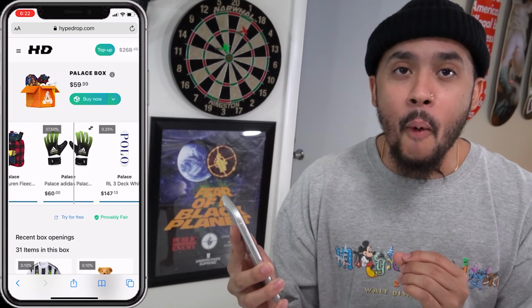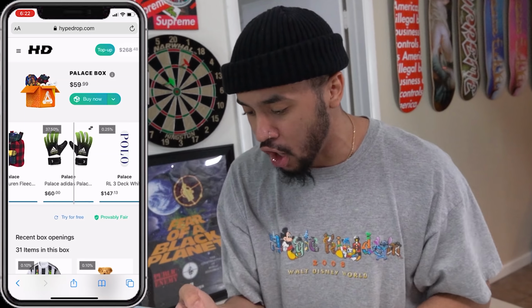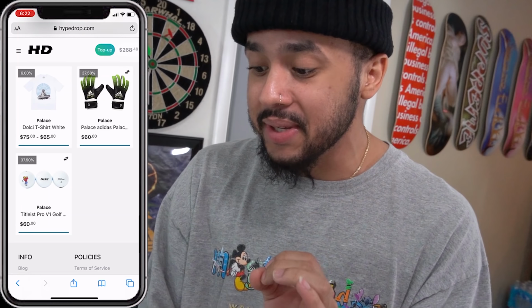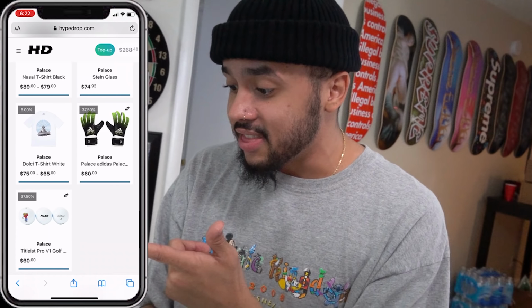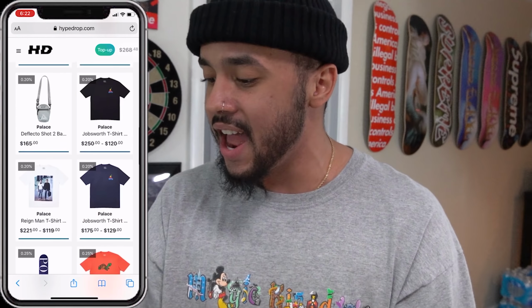Alright guys, so we get to open the Palace box. This is a brand new box. It is $60. Some of the items on here are fire. The cheapest thing you can get is golf balls. You can get the Palace Juventus gloves, or you can get this t-shirt. Those are the 3 worst items.